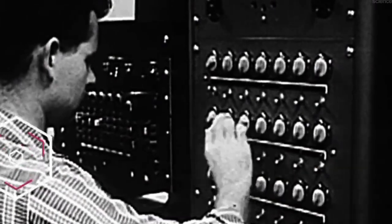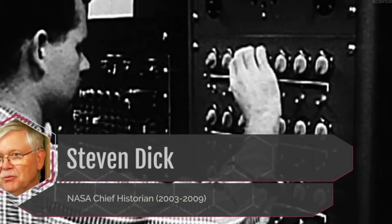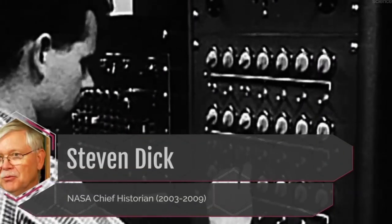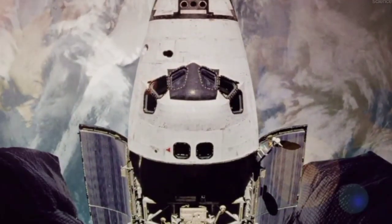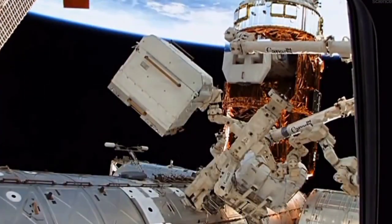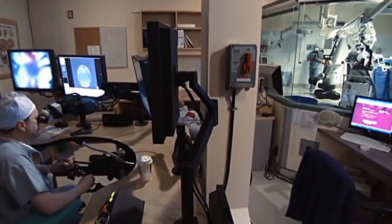Former NASA Chief Historian Stephen Dick summarized the impact of Explorer 1's launch. "One could hardly have known what this singular event would set off during the next 60 years. Like the railroad and the airplane, spaceflight has impacted society in ways even the visionaries could not have foreseen, and that we cannot fully fathom even today."